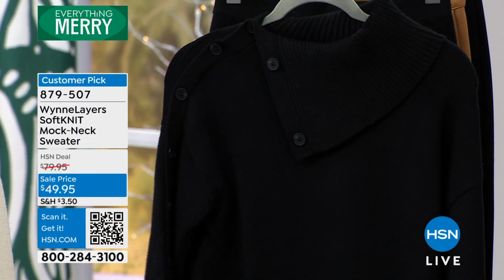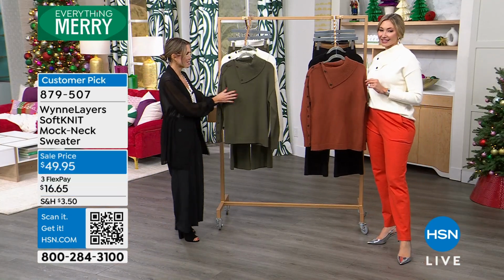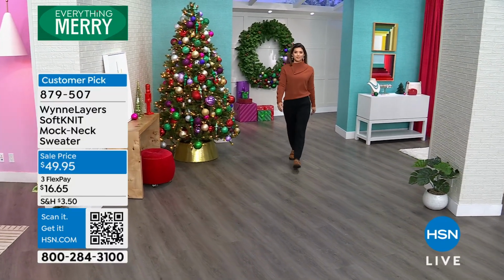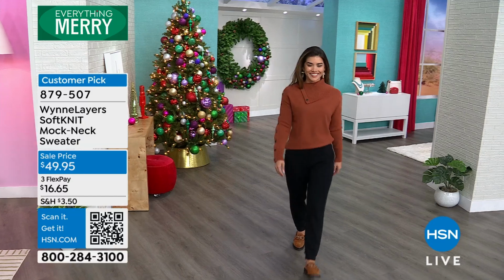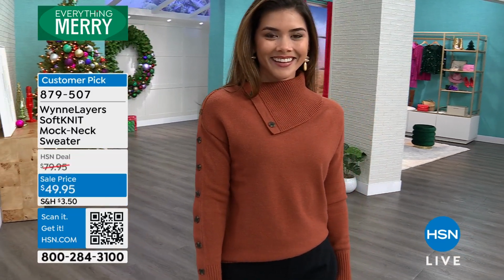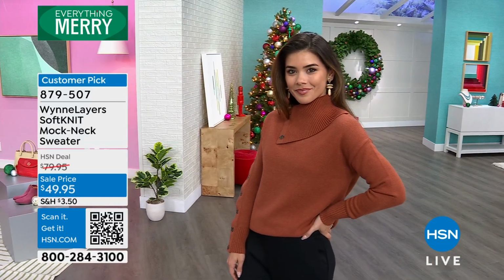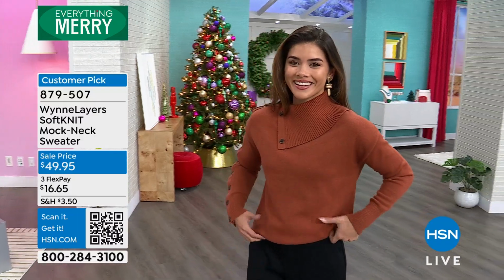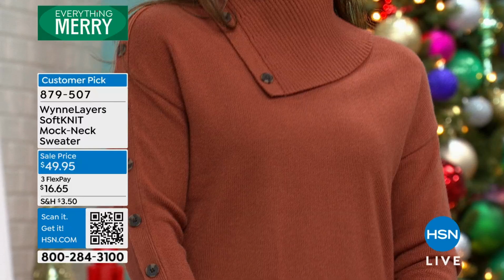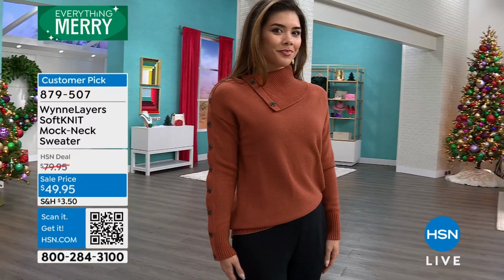Extra small through 3X. This is a viscose, polyester, nylon blend, but it says it in the name, that soft knit. Oh, yeah, it's a beautiful, beautiful sweater. Her signature soft knit. This is such a fun sweater to wear because there are so many ways you can wear it. You can actually button the entire collar up, and then it's a full turtleneck. So if you want more warmth, that'll give you additional warmth. You can button it down even a little further, and then you can have that exposed shoulder look if you're looking for something a little more off the shoulder. So I think the styling on this is really fun and gives you a lot of options.